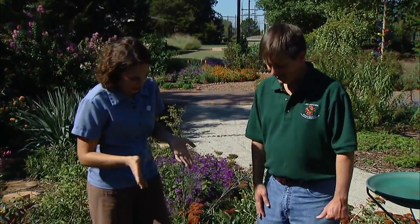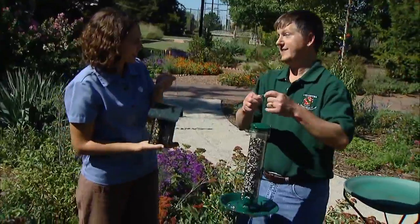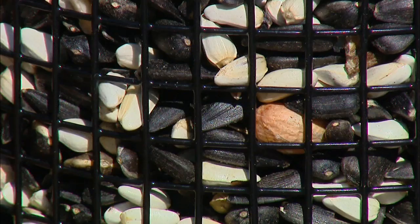Now, when we're looking at food in the winter, we want to focus on energy, right? Yes. Birds have to eat between a third and a half of their body weight each day to maintain themselves in the winter. So they really gravitate towards high energy foods or high oil foods.